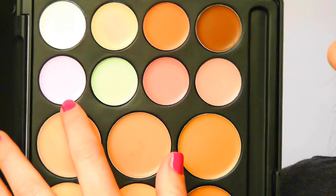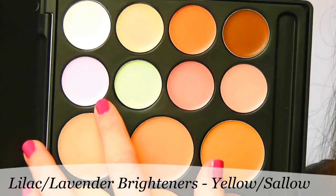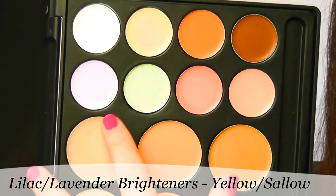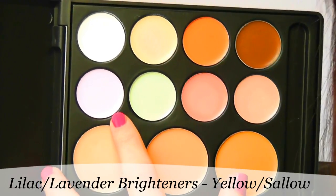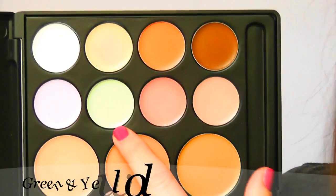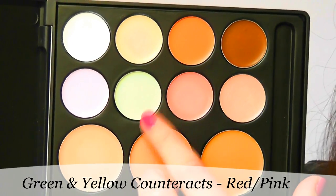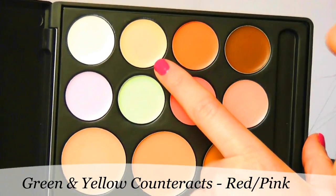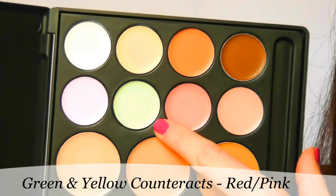So let's start off with this lavender shade here. This is great for anybody who has a sallow skin tone and finds that their skin tone is a little bit dull. This will definitely brighten it up, and if you have any of that discoloration under your eyes that is a yellow tone, then you can try this because it will definitely brighten it up for you. If you have a reddish tone on your skin or underneath your eyes or on your cheek area, this green tone will counteract that. Very similar to this yellow tone here. The mix of these two will definitely cover up any redness on the skin.